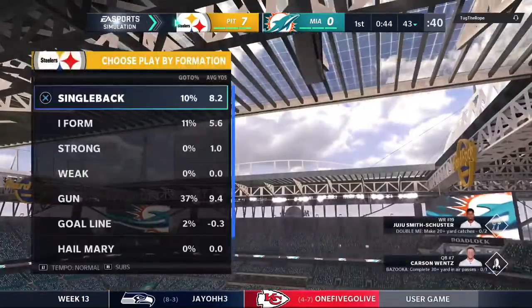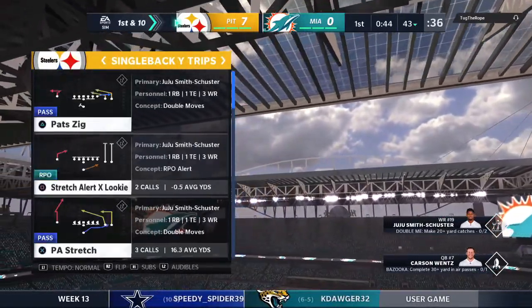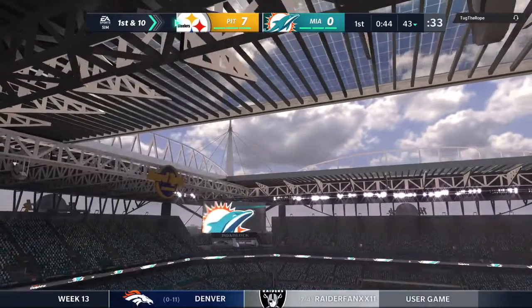And the punt goes out of bounds. Where will they put it? They'll put it just inside the 45-yard line. 3-yard line.